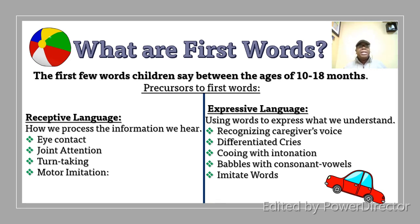So for example, if they see a ball, then they may look at it and say, ball, and they may point. That's their way of letting us know that they want it. Or if they see a familiar family member that they want, mama, dad, and they're using it intentionally to get your attention, that's what those first few words are.